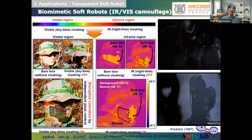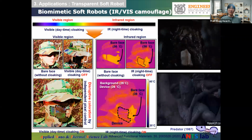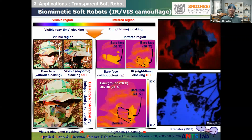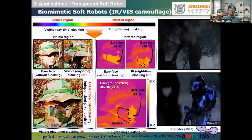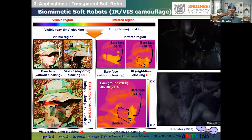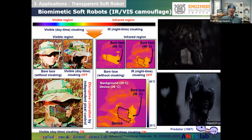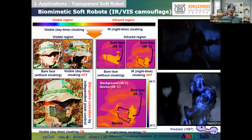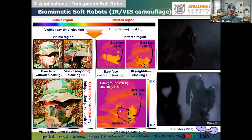So when this infrared and visible camouflage skin is mounted on the skin of a soldier, it can camouflage in visible wavelengths, so it can mimic the color and pattern of the soldier's uniform, and also camouflage the infrared heat signature of the human body.